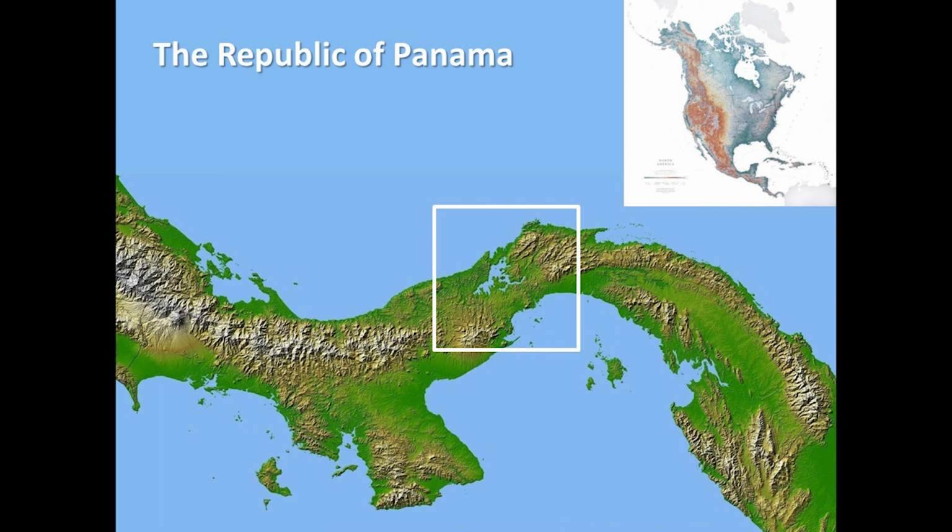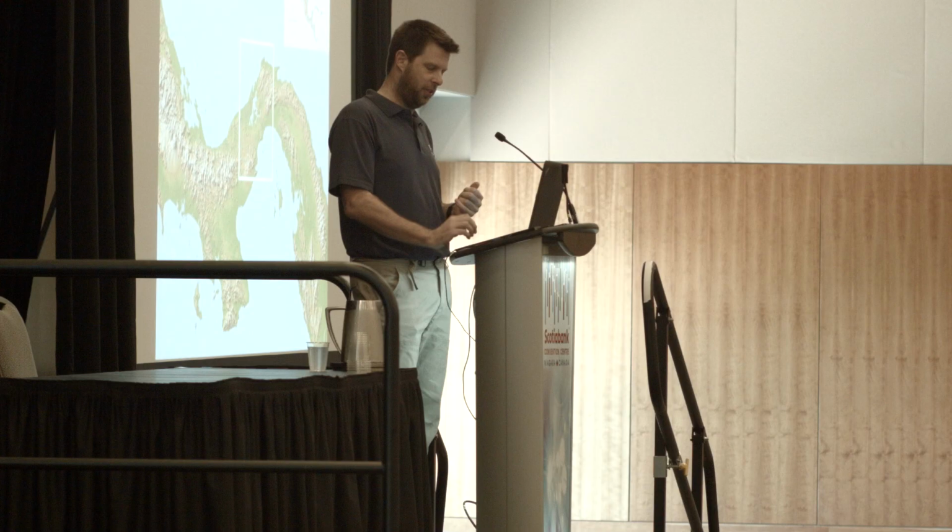It's also very diverse topographically, as you can see there, and it's very diverse geologically, and this is a real strength when we want to look at the interactions of soils and plant communities. So I'm going to zoom in on this area here. This is the central Panama area and the Panama Canal.